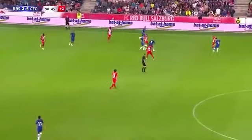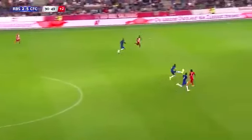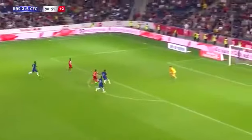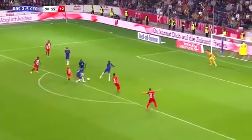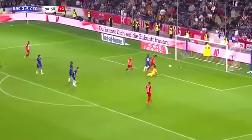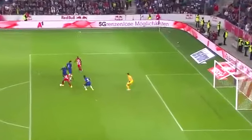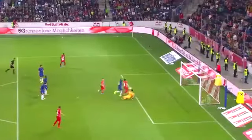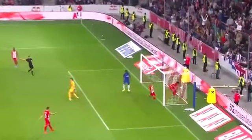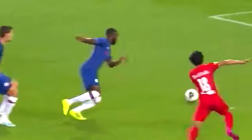Conceding so many headers against Reading at the weekend and conceding a goal here. Salzburg looking to get a third here. Still might happen. And still Minamino. Oh, how lucky is that? Ricocheted back off Kepa, back to Minamino. Kepa fuming. Salzburg have scored again. It's a good job we've got that graphic in the top left of the screen. It's now 5-3.